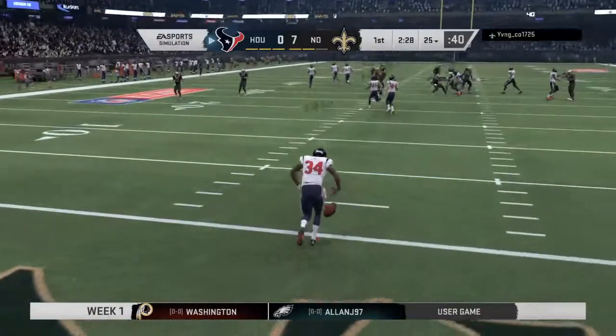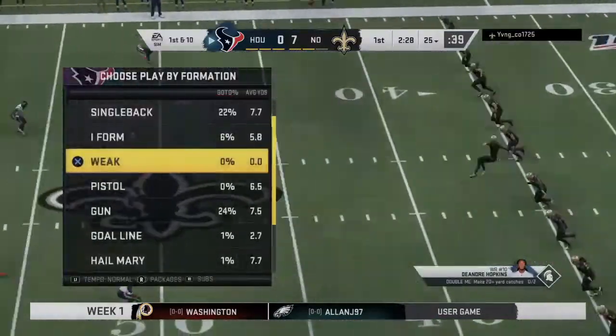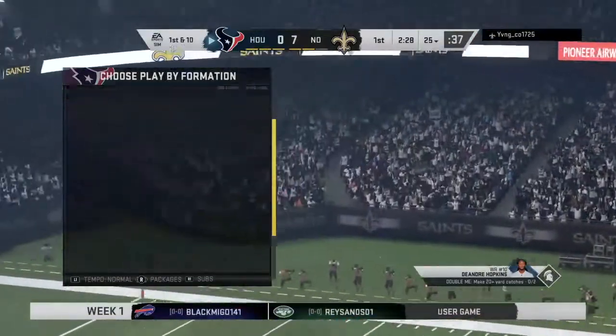This is fielded a couple yards deep. Good work, boys. Let's go.